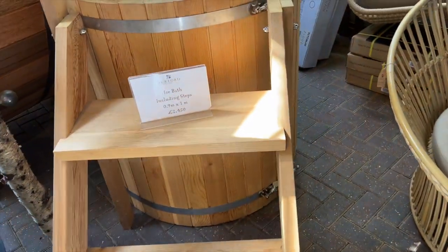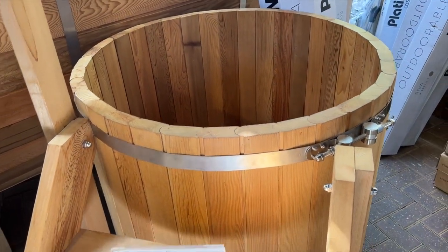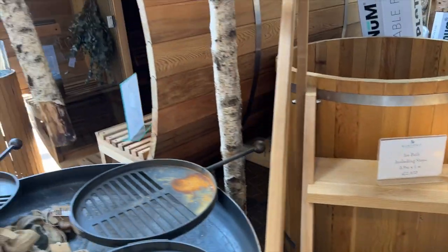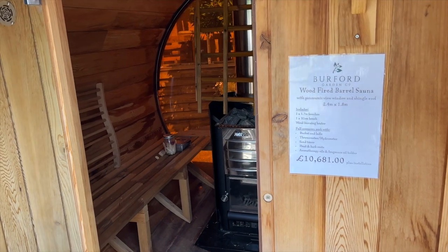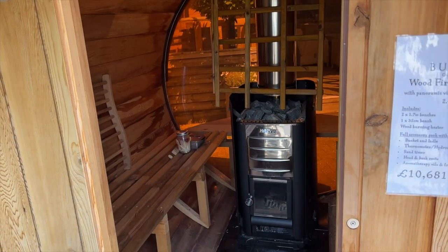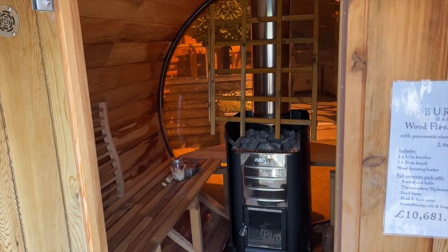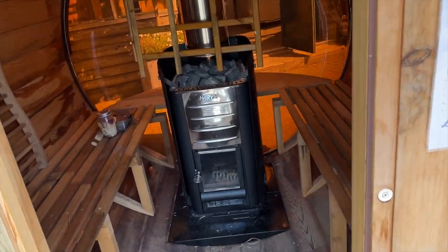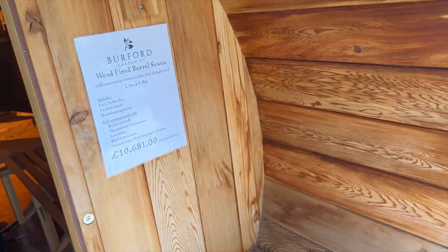Instead of the wood-fired hot tub, we can get the ice bath for, I reckon you could get someone to make this for cheaper than that though. And then there's a steamer, a little shepherd's hut steamer. Wow, so this one is the real deal. This is a wood-fired barrel sauna, but it's got glass, which would be perfect looking into the woodland. Look how cute and cozy it is. Oh gosh, how exciting.